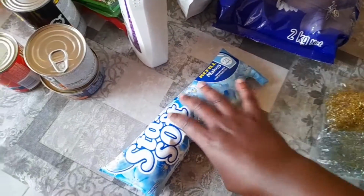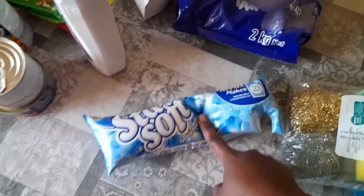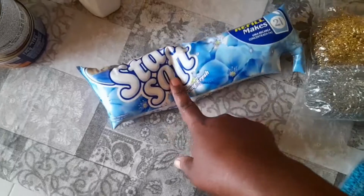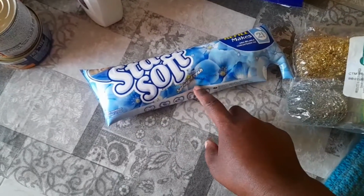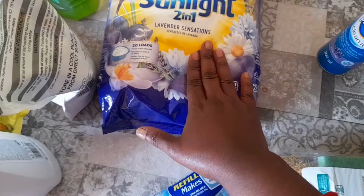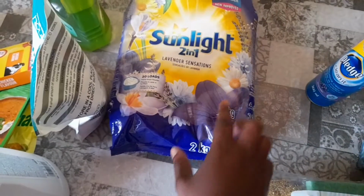And for my laundry here, we have this soft fabric softener with a spring fresh flavor. I always buy different flavors. Last time I bought lavender, now this is this one. Over here I bought some Sunlight 2-in-1 lavender sensational. Normally I buy the other one, which is in a yellow pack.